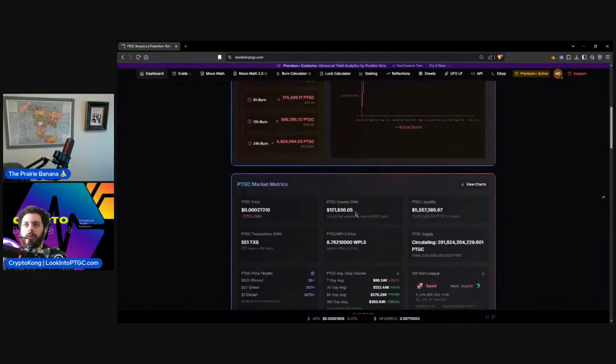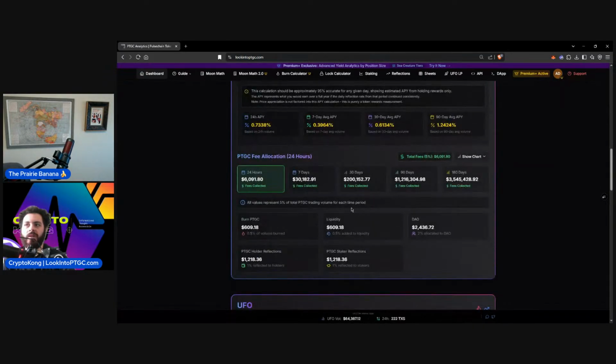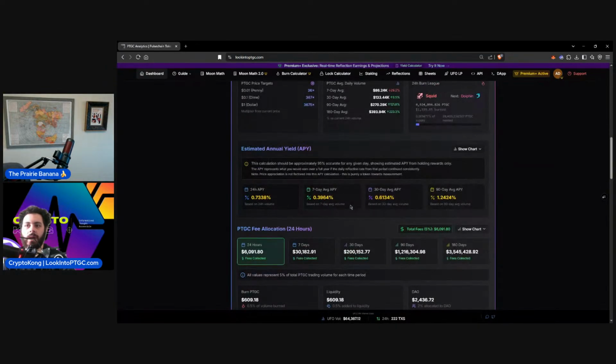But yeah, so here looking at PTGC, there's a few things here. I don't know if my screen might look a little bit different than what you guys would see, especially as a free user and potentially even as a paid user. It's partially to do with, like I was saying, some of these stats would not be sustainable to show on a large enough scale to the people.